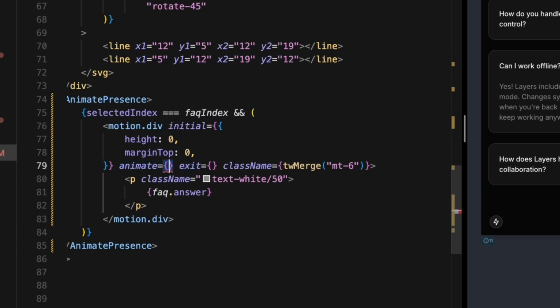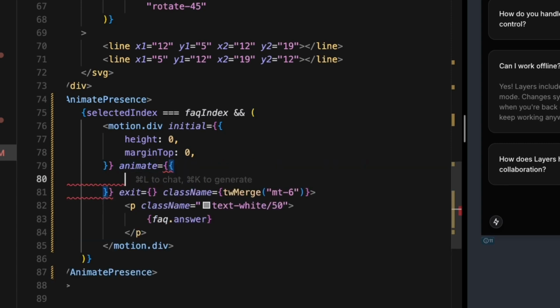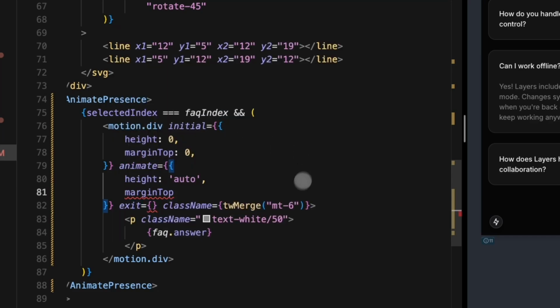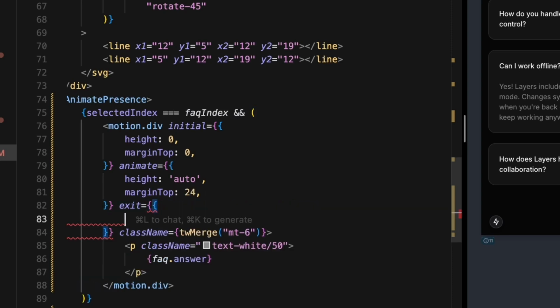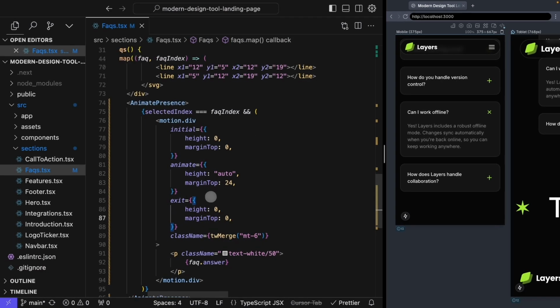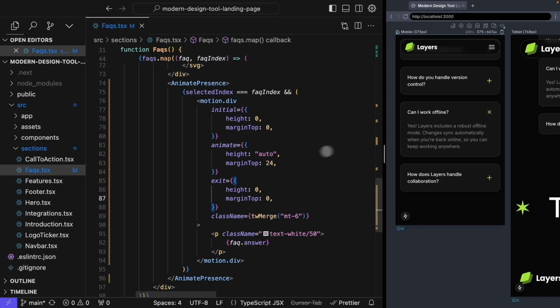And then when we animate it, we'll animate it to the values that it currently has. So the height is going to be auto, and the margin top is going to be what's represented by MT6, which is 1.5 rems or 24 pixels. We'll just use 24. And our exit prop is going to animate it back out to height 0 and margin top 0.